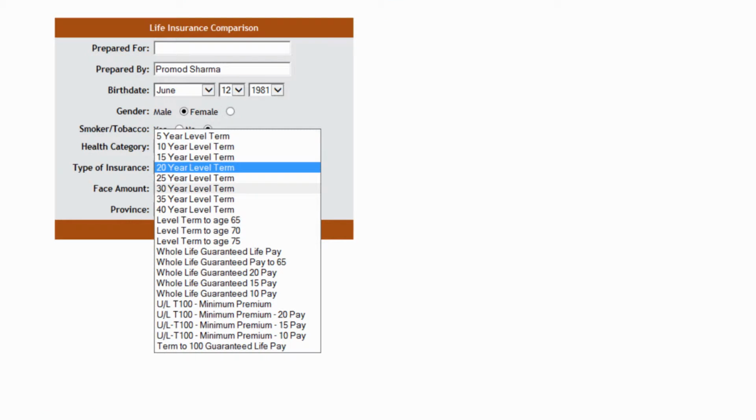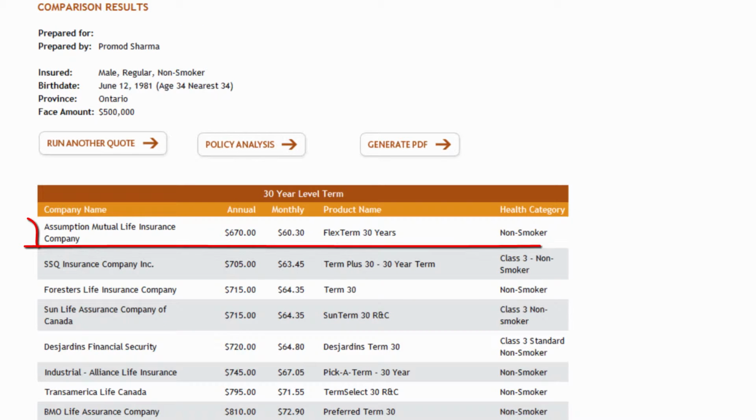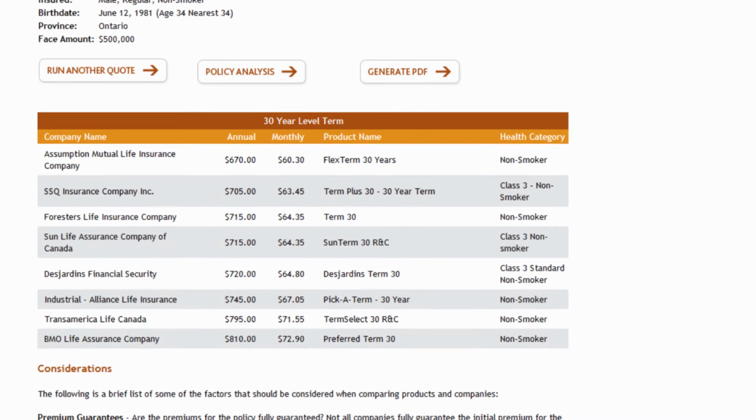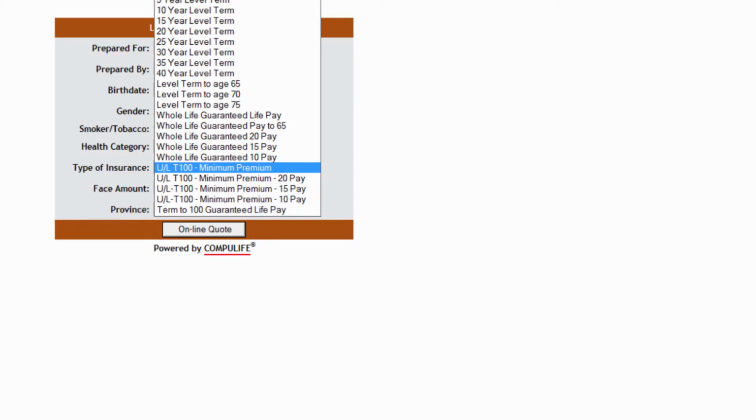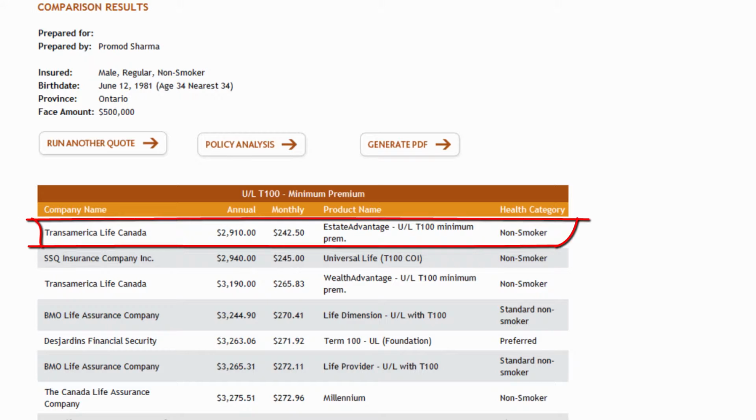Since the mortgage is 30 years, let's look at 30-year term. Here we see the cheapest product is Assumption Mutual Life at $60 a month. The most expensive is BMO at about $73 a month. Notice that there are fewer companies that offer 30-year term. If we wanted permanent insurance, let's look at term 100. Here the premium is about $242 a month. You can see that insurance premiums vary quite a bit depending on what you are getting.